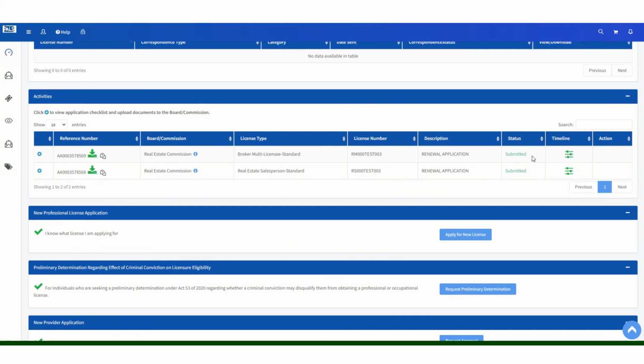If your company has not renewed yet, this status will show as awaiting prerequisite renewal. That does not mean that we did not get your renewal application. That means that we did not get the company's renewal application yet. So you must go in and renew the company at that point.